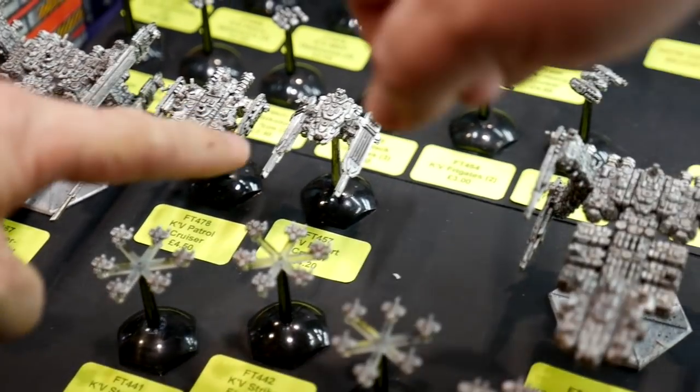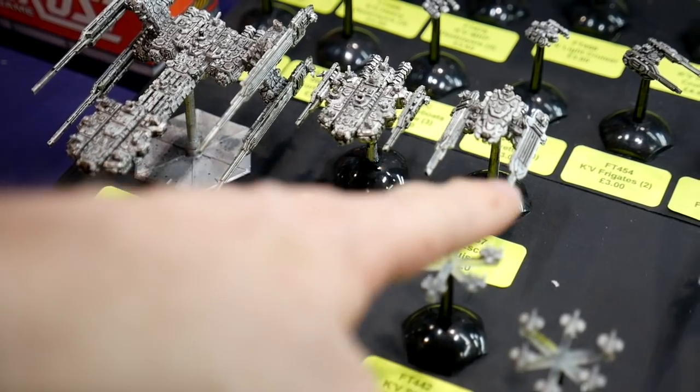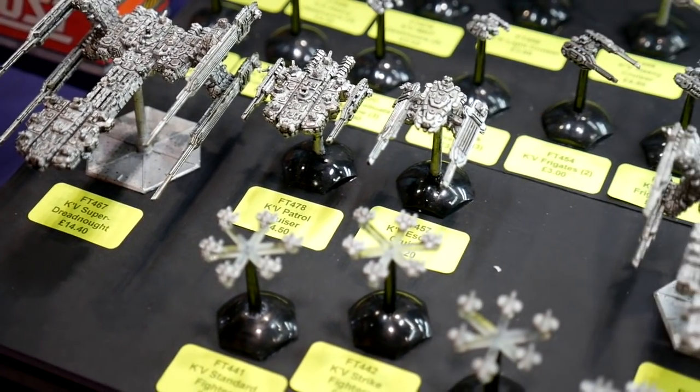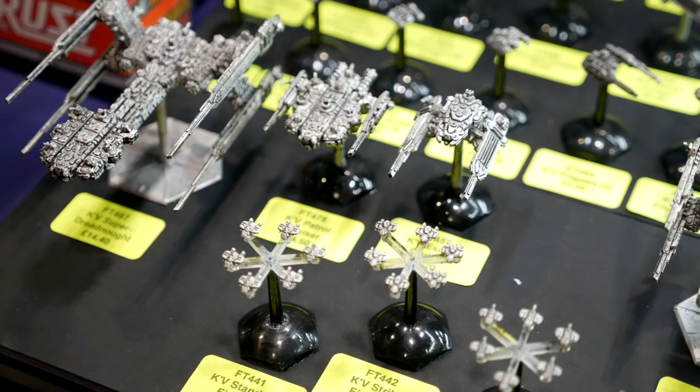See, the fighters there are great too. Those two, I mean, the big ship's fantastic, the battleship, but those two on the right, particularly like the design and the way it tapers towards the front and almost insectoid on that right hand one there.